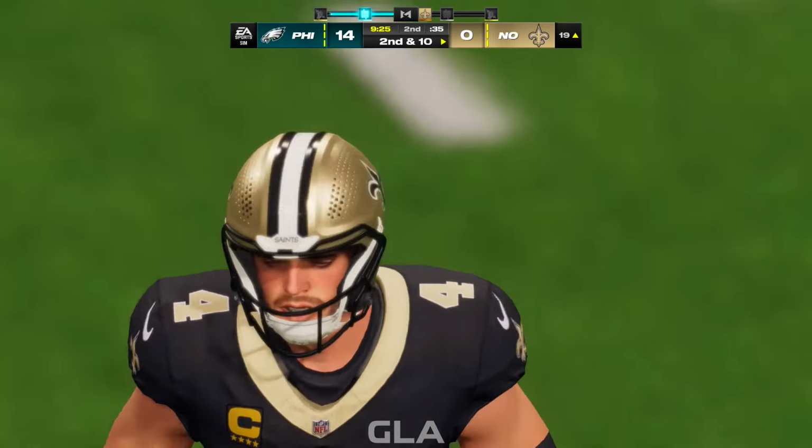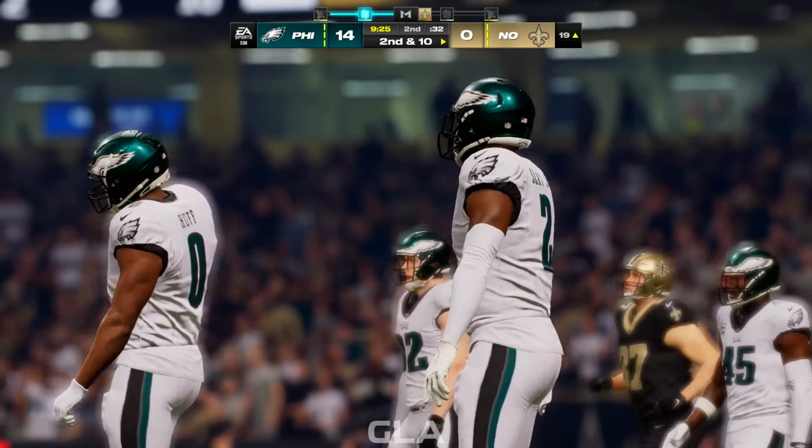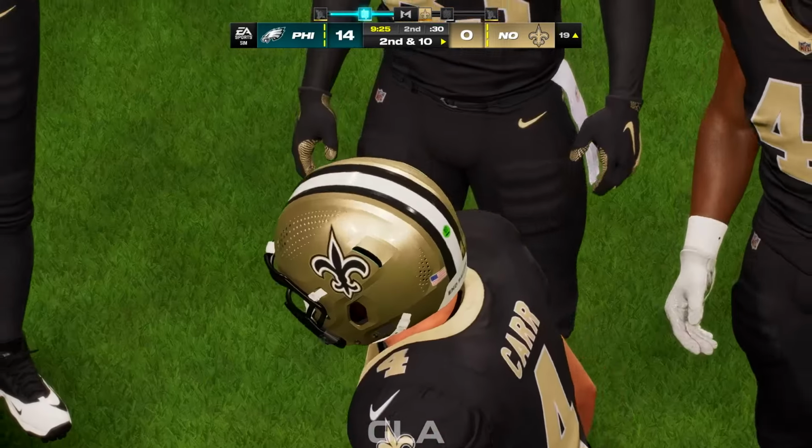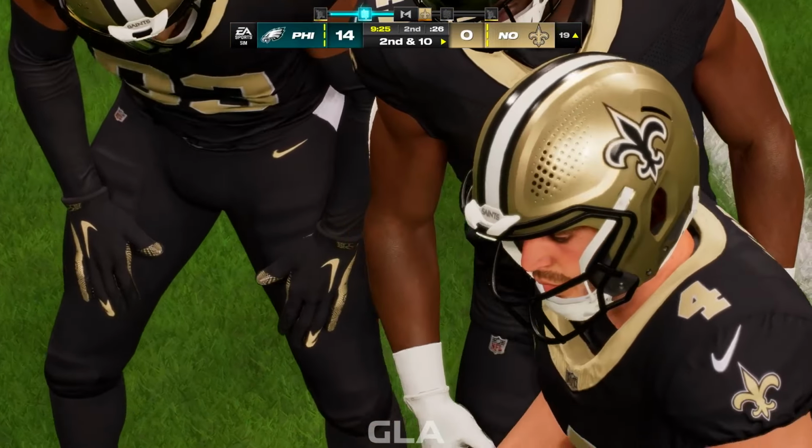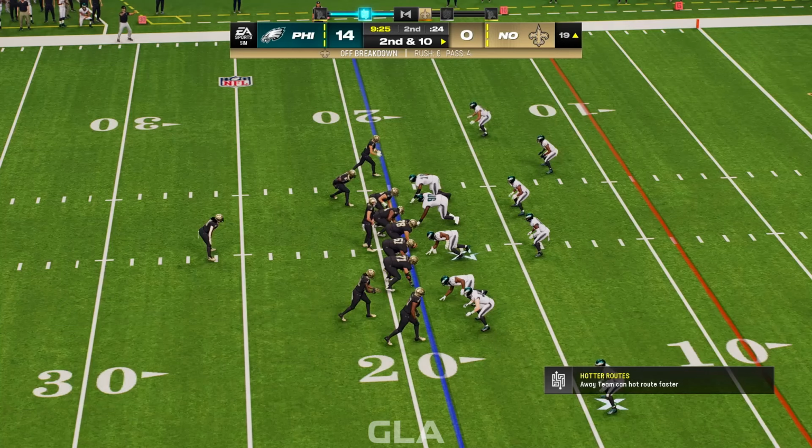Throwing on first down, but this one winds up to be incomplete. Some of the fans here don't seem too happy about what we've seen in this first half. No, not at all, and I understand why. They look lethargic, out of sync, and it shows on the scoreboard.